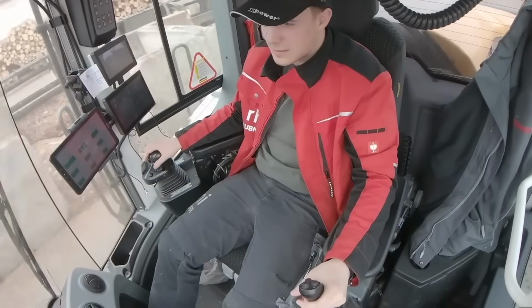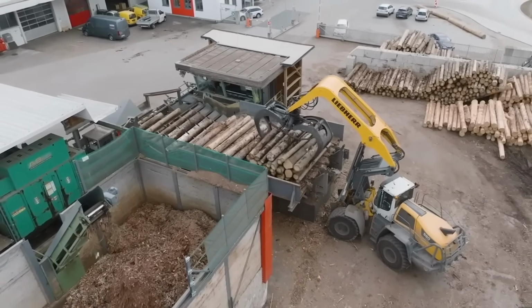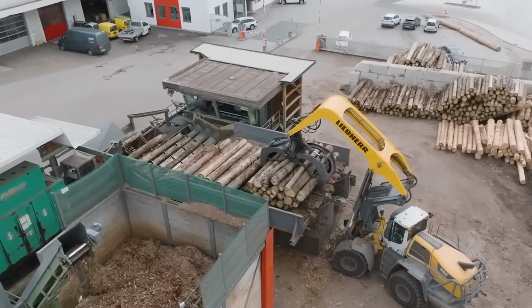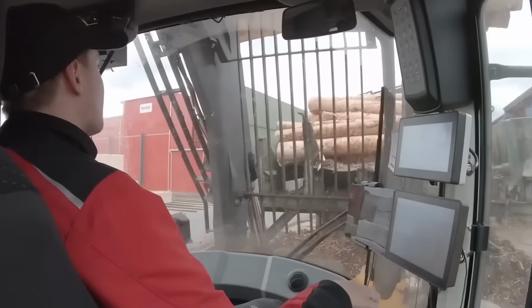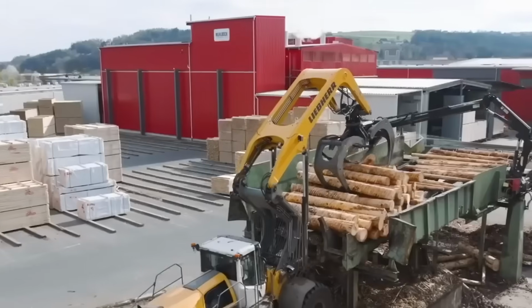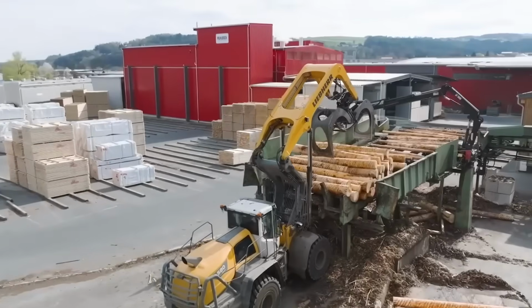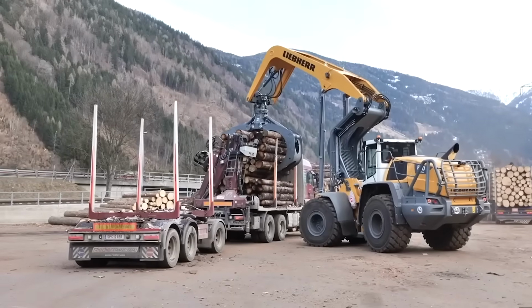What truly separates it from everything else on the market? Advanced drive features that achieve highway-comparable travel speeds between loading zones. For operations where every minute of productivity translates directly to profit, nothing matches the versatility and raw power of this purpose-built forestry specialist.